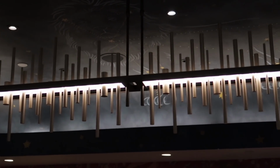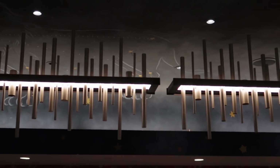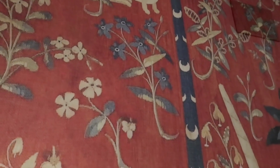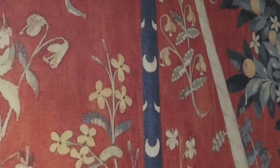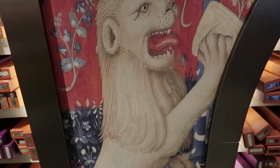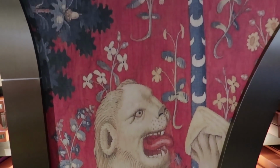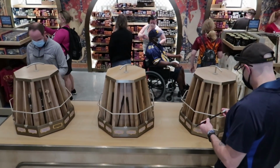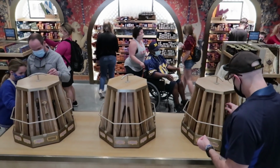It may just be me, but the lighting fixture here reminds me a little bit of the candles they have in the Great Hall. Maybe a modern take on it. Check out the wallpaper. This is the wallpaper for the Gryffindor common room. Love it, love it, love it. Besides being the best decorated section of the store, this is the area where you can buy your Harry Potter wands.